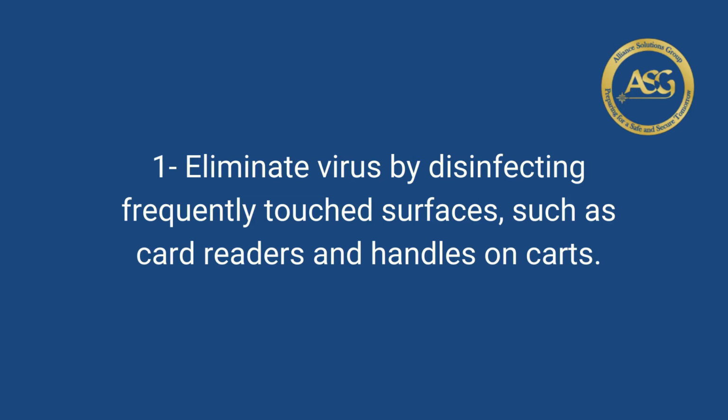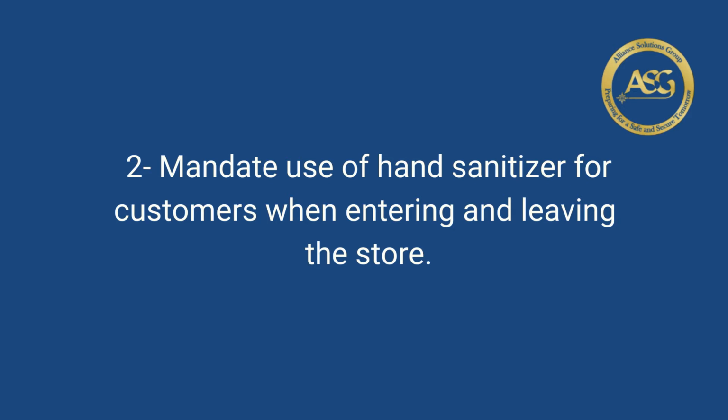If a store is using those touchscreen point of sales terminals, it would be great to disinfect those and wipe those down in between each customer visit, because every time they touch that screen, there's a potential for cross-contamination. So wiping can eliminate the virus in the environment as it lives on surfaces. And a lot of recent studies are showing that the virus can survive up to about a week on certain types of surfaces.